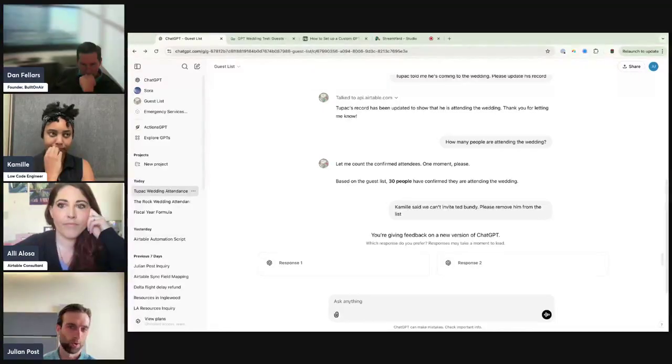It's not totally consistent. So it could work better than it worked the time before, but it also could work worse. And you really have to get into the details or just use natural language to tell it to keep modifying it in order to get the outcome that you want.